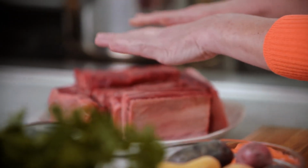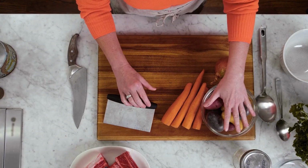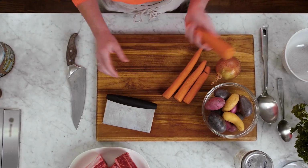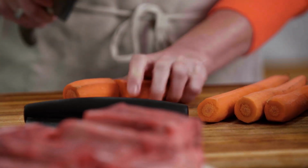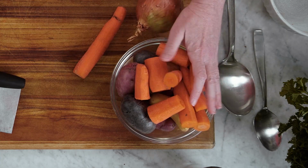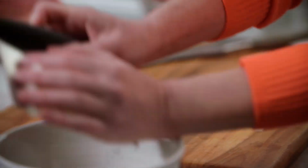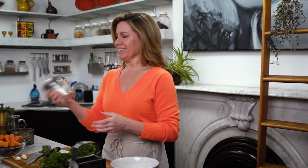Here I have 3 pounds of short ribs, and I have about 1 pound of potatoes and 4 carrots. I've just peeled them. I'm gonna cut them into 2 to 3-ish inch lengths. And now I'm just gonna dice up 1 onion. I'm going to put 5-6 garlic cloves whole into the braising liquid. And one of the easiest ways to peel a whole head of garlic: stick it in a jar and then shake.